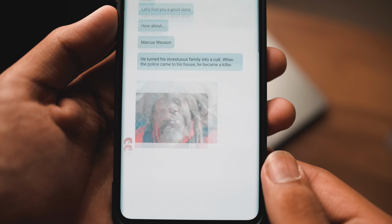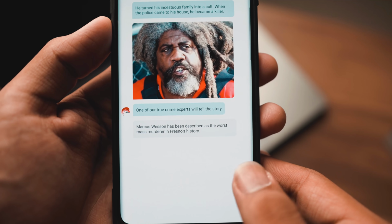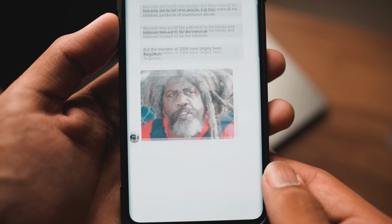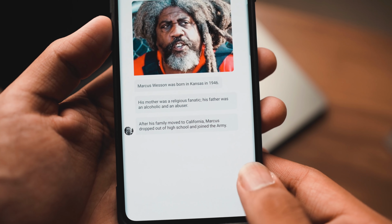As you can see, currently it's showing me the story of Marcus Wesson, and basically, is this something that you get off to, if knowing about serial killers and the way their mind worked and what are the crimes that they actually did? If you really want to know more about that, this free app will take you through an entire journey through that, and it's super cool. So definitely check it out.